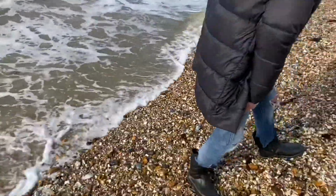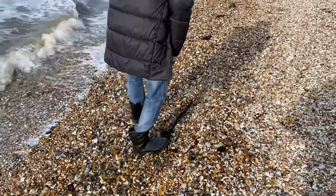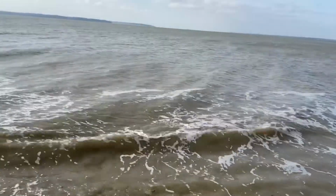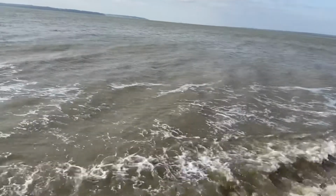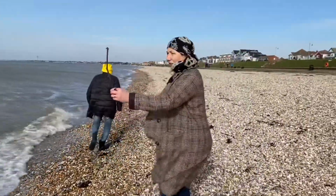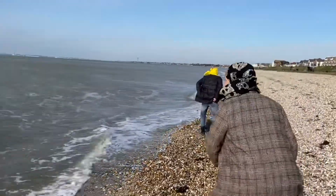Oh! Try that seaweed over there. Try it out, Captain Greybeard. It did float, and then the waves crashed it under. What have you got, Pirate Pretty Petty? I've got a thinner stick. Ready? Yep. Arr! Yes! It's floating!